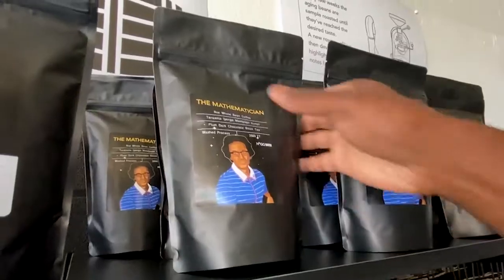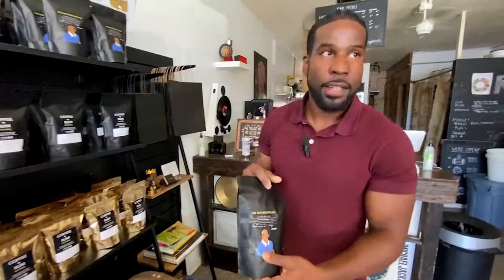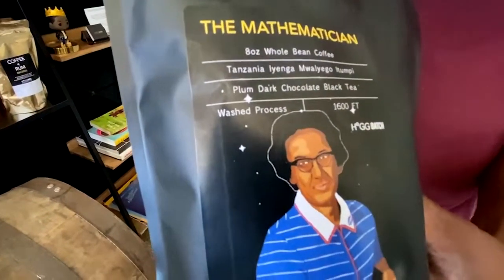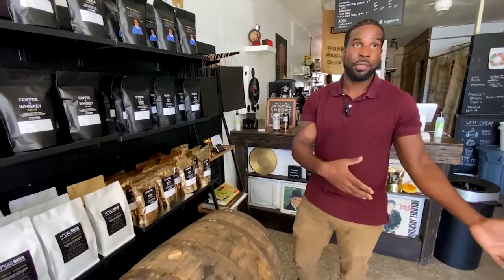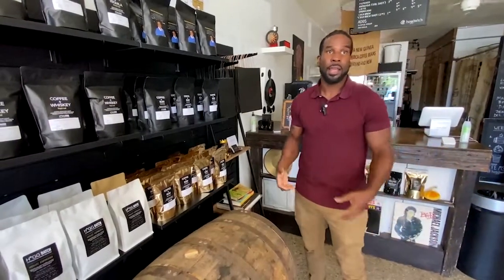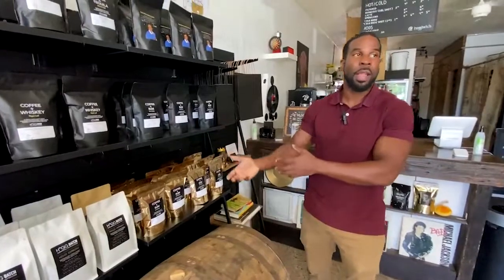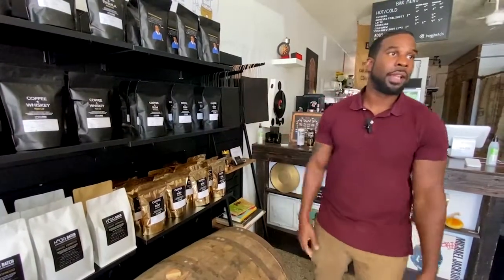It also provided them an opportunity to flavor a particular blend of coffee with a little education. The goal of this collection is really to just highlight the origin of coffee, which is Africa, and highlight that. So really good coffee coming out of Africa along with these historical Black figures, and keep that narrative going all year long around Black history.